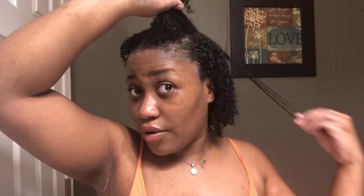But we also judge that by the drying method. See, it's trying to do something to my curls. I don't know if you can capture that on camera, if you can notice it on camera, but it's trying to do something.